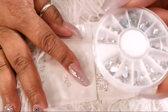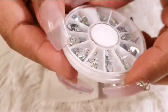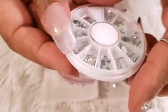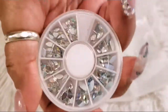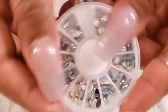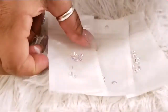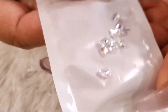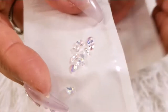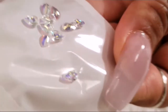So I bought this little round of, I don't know, they didn't really say what the shape was, they had different shapes for this one, but I thought that they were real sparkly, and who doesn't like sparkly stuff for their nails? Shine. So I got those, and then I also purchased these, which came in packs of 10, so I got 3 of these, but you can see that they have that AB shift to them.